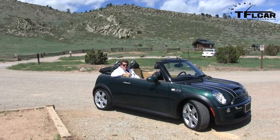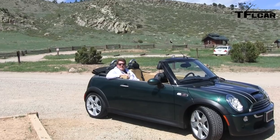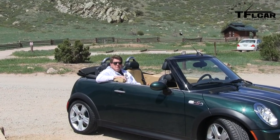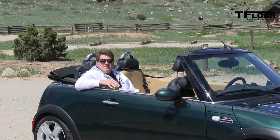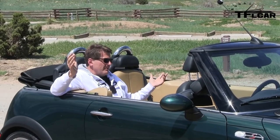In my mind, a car's collectability is directly proportional to its impracticality. In other words, the more practical a car, the less collectible it is. Because 30 years from now, when you're interested in buying a car like this, you're not looking to haul stuff or haul people. You're looking to buy something that's fun. And what's more fun than a convertible?